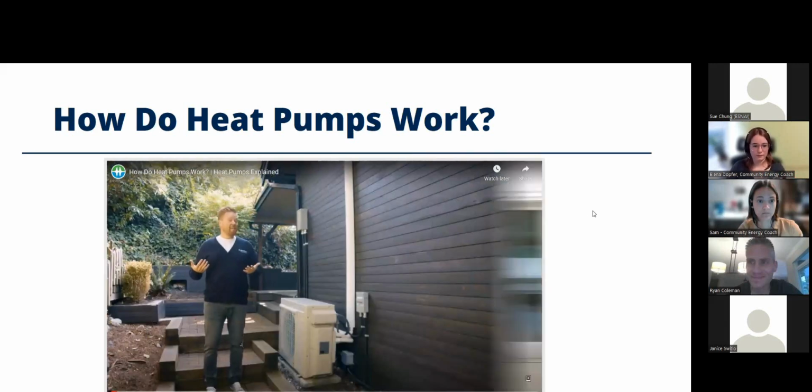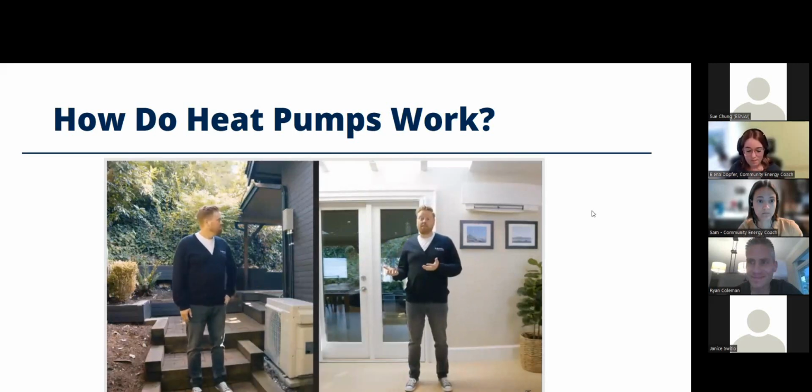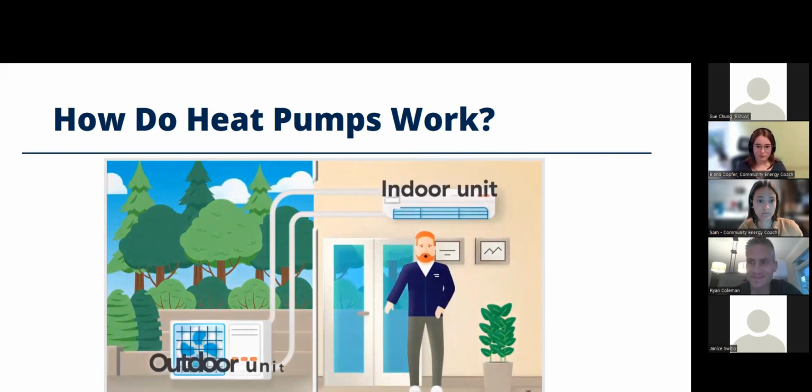Hey, it's me, Dave, and this is a heat pump. It's an energy-efficient heating and cooling system you can install at home. How does it work? Here, let me show you. Your typical air source heat pump, like this mini split system, has two main components, an indoor and an outdoor unit, which are connected by a refrigerant line.